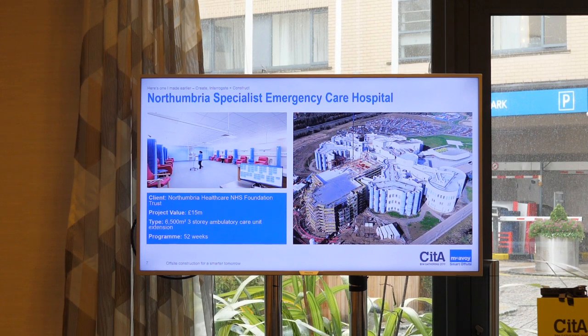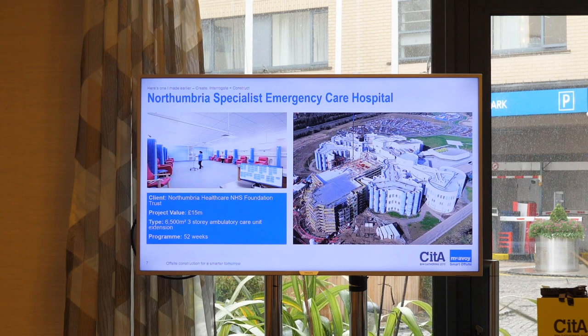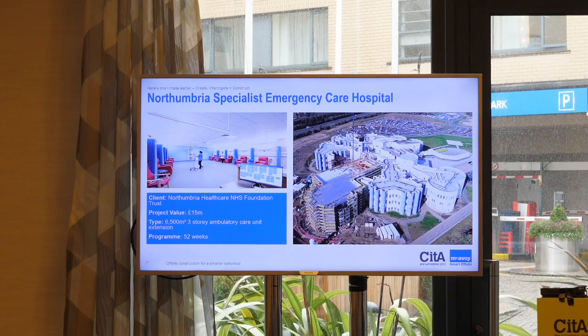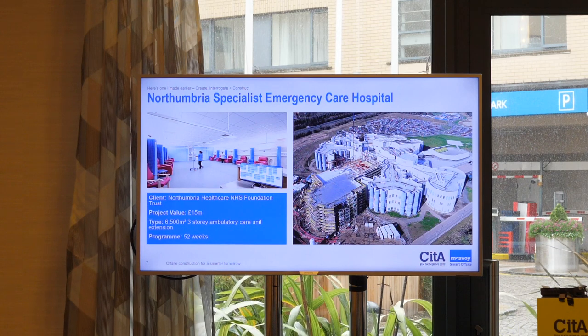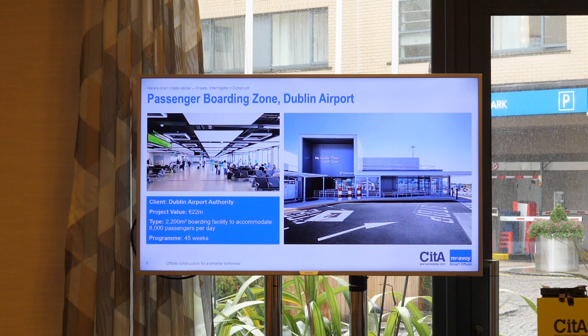It's a three-storey ambulatory care unit built for £15 million. We've fitted out the first floor and we've now been appointed to fit out the ground and second floor as well. And that took 52 weeks to deliver.